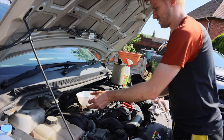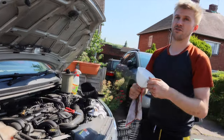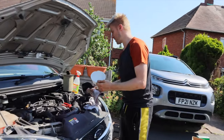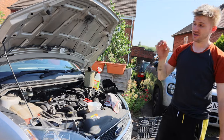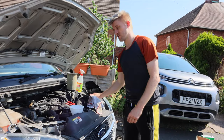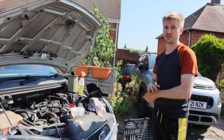And how often do you service your car each year? Because they sort of advise you to do a half service, so halfway through the year. The half service depends on how much you're driving. If you're doing 10,000 miles a year plus, definitely half service your car. If you've got a diesel engine, definitely half service your car. If you're doing less than 10,000 miles a year with a petrol engine, once a year is fine. Do a really good service once a year.